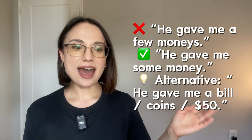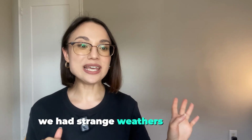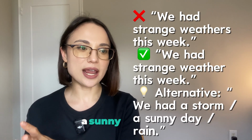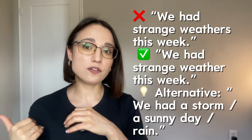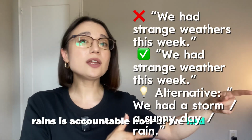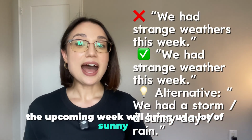Weather. We had strange weathers this week. We had strange weather this week. You can use alternatives. We had a storm, a sunny day, a rain. Or you can say heavy rains. Last week we had a lot of heavy rains. Rains is a countable noun. Or the upcoming week will bring us a lot of sunny days.